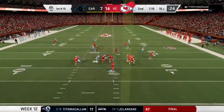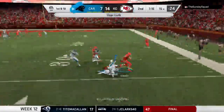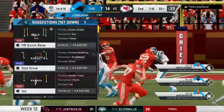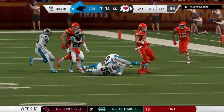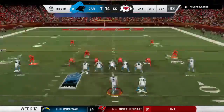So after the INT, here's Mahomes. Into double coverage, and it's intercepted. Picked off at the 33. And they have the football and will set up shop at the 33-yard line. So they'll come up first and 10 now from the 33.